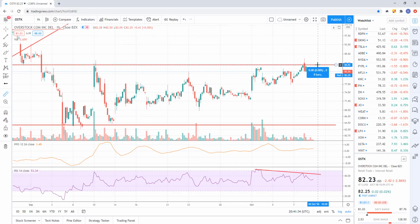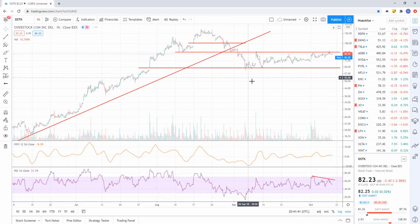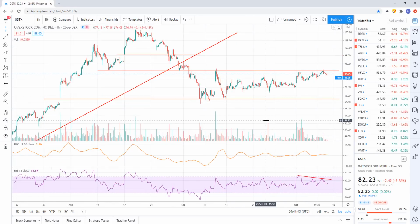You don't want to just load up on something. This range is a 25% range. It's important to monitor how your position size is according to what stock it is. If it's a really volatile wide range stock, you don't want to just load up on it. Yeah, you can make a ton of money. You can also lose a lot of money.